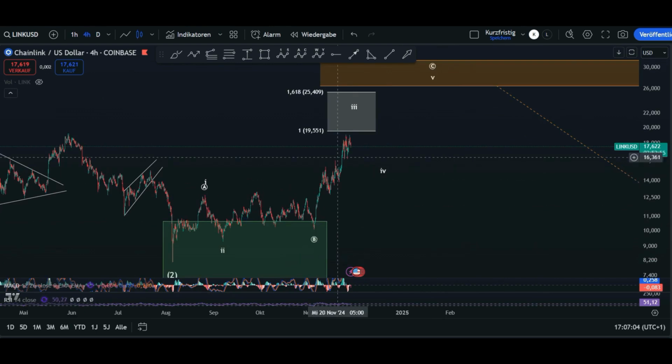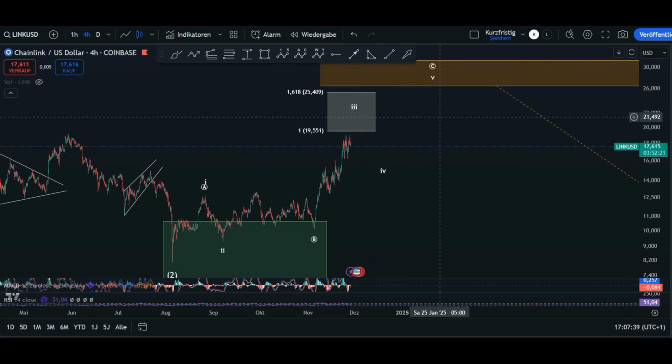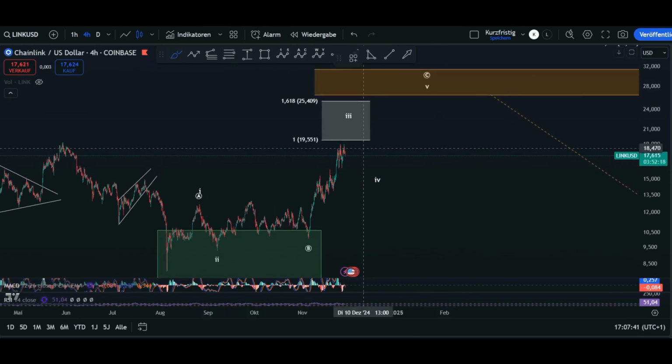We are still in the process of developing wave 3 and we are close to the minimum target. If it were to turn now, it wouldn't be particularly wild, because we are already very close to 19.5, and then if we know the top is formed, we will most likely move into wave 4 down. I don't want to set a price target yet, because we still don't know if the price will move further in here, as it theoretically still has room up to $25, which would be quite a bit, and then it goes down into wave 4.